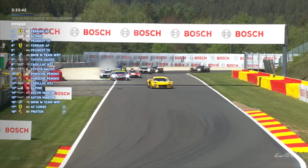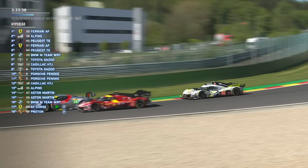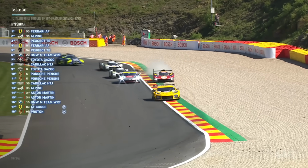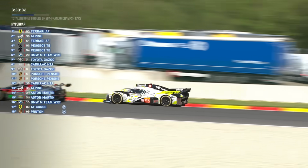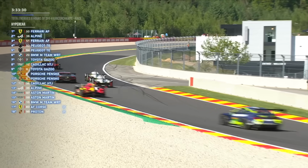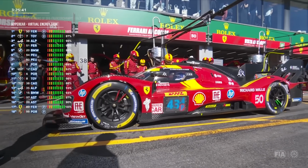Di Resta's compromised here. Di Resta's compromised on the gravel as well. It allows Giovinazzi to go around the outside, and he gets the job done, but he takes a risk there to go around the outside of the GT car. That was 100% risk, but who's driving? Is that Castellacci? Yeah, Francesco Castellacci. What awareness he had. Energy still going in.